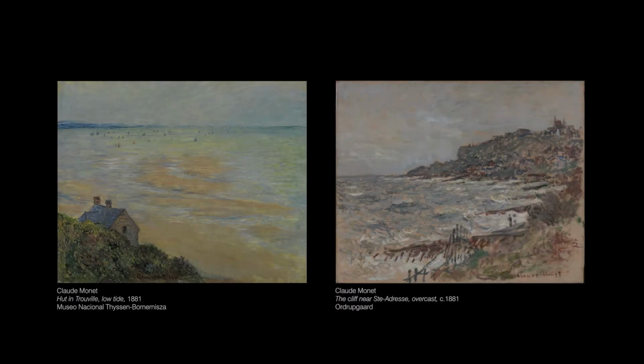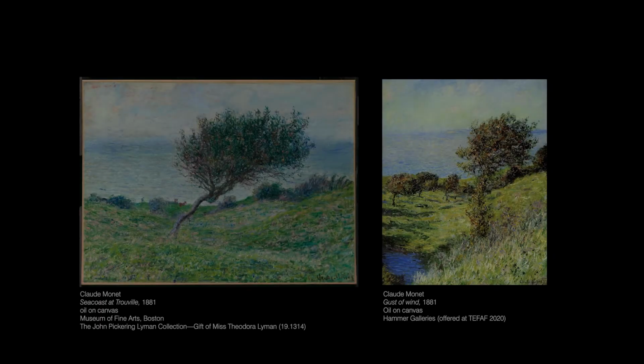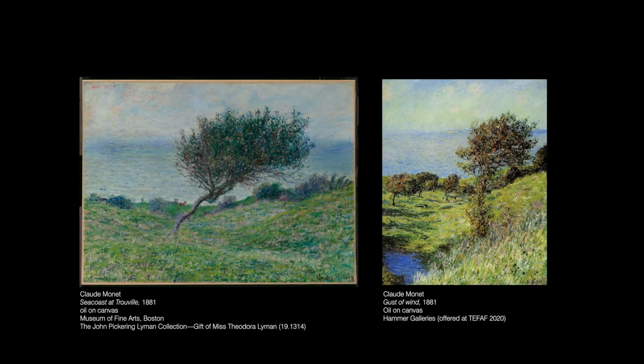He made these 4 paintings on that 1881 trip to the coast, at the end of which he wrote to his dealer when he got back home, quote, "Here I am back in Vétheuil, the persistent bad weather having prevented me from doing any kind of work. It was necessary for me to return, and to return empty-handed," end quote.